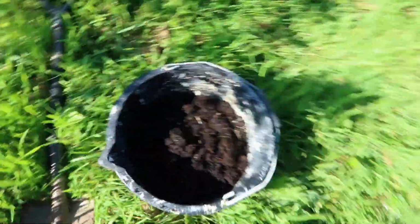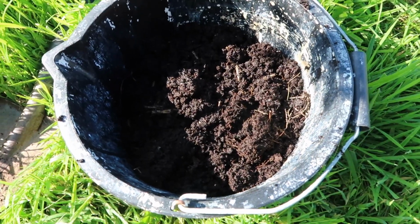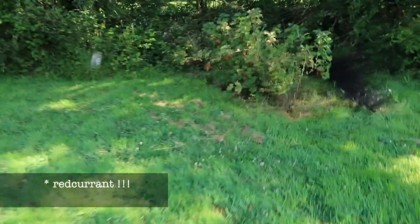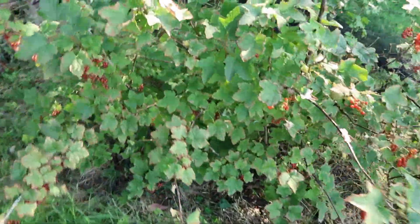Also, funny bit, in regards to the pots and everything like that, if you buy something from the garden center, oh, the battery's dying. Oh, so anyway, I'll tell you next time. So I'm going to show you quickly raspberry because you were asking for it. So here is how they look.